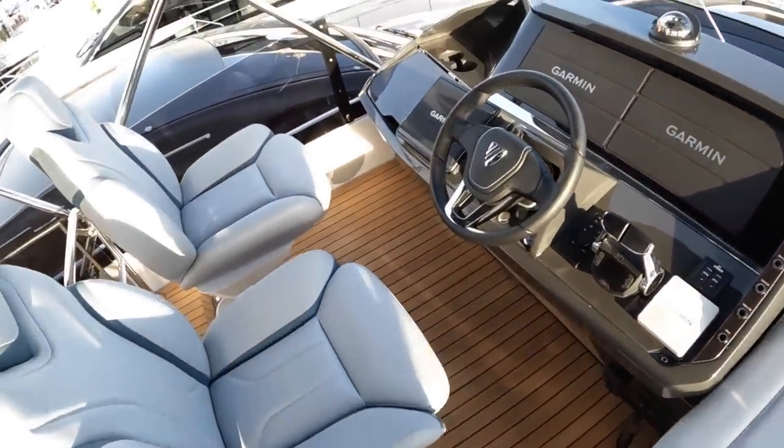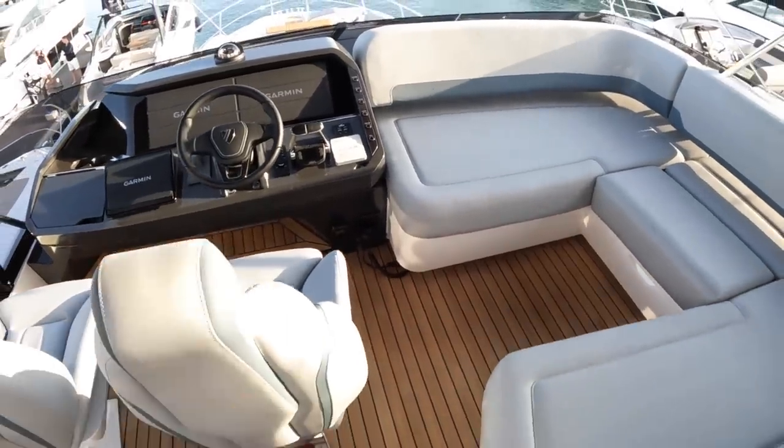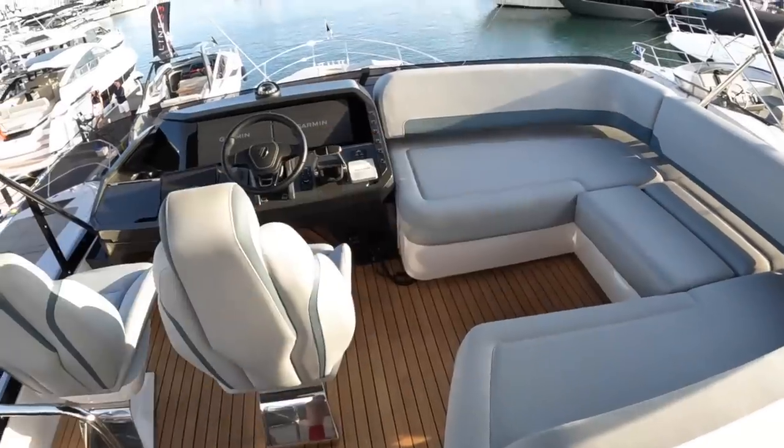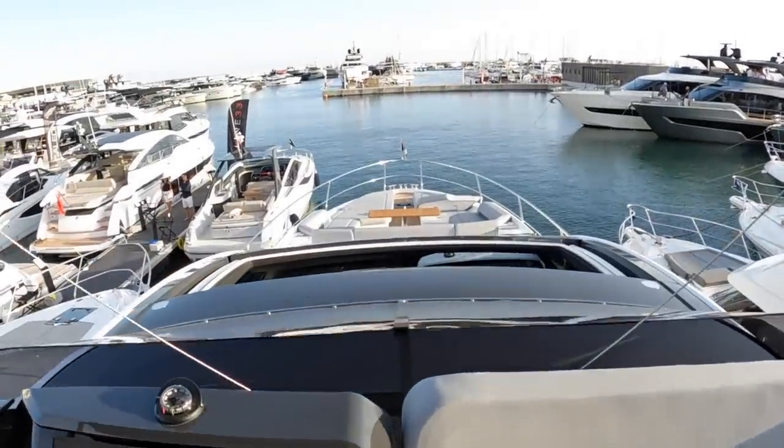Very nice helm position. What's also great is you've got this area next to the helm. I mentioned it was very much an owner-operator boat. If you're cruising down the coast, this is brilliant because you're sat here and you can have all your family or friends with you, all enjoying the ride, all enjoying this brilliant view from up here. And you can see that sliding roof.